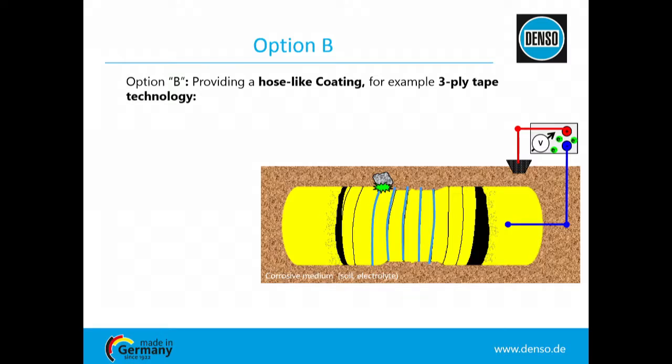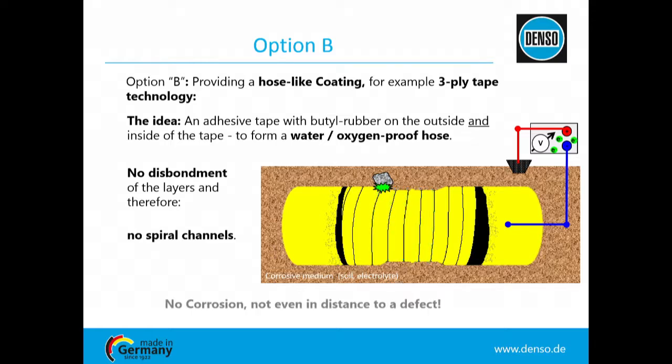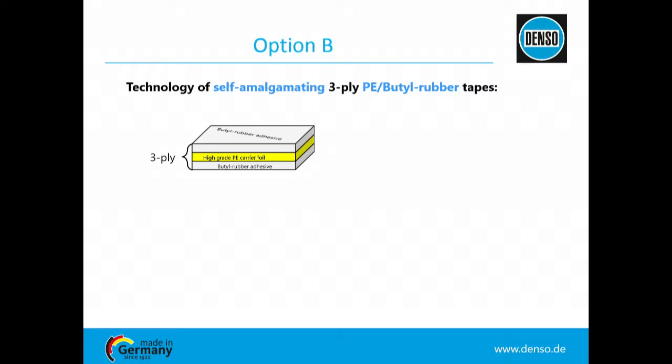It could be a three-ply tape system, so a hose-like coating. The idea is that we have an adhesive layer of butyl rubber on the outside and on the inside of the tape. Therefore, we can form a water and oxygen-proof hose. We have no disbondment of the layers, and therefore no spiral channels formed. No corrosion, not even at a distance from the defect, because the defect area itself is protected by the cathodic protection. How to explain it? How does it work?